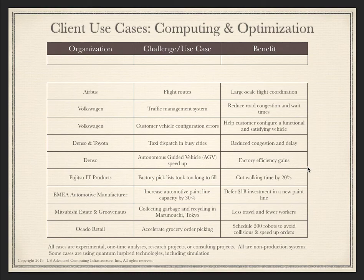So if we can schedule the trucks and the pickups and the buildings more effectively, there's less travel and there's fewer garbage workers. Ocado Retail, they're looking to accelerate the grocery order picking process so that you make an order and it can be delivered to your house faster. So they're scheduling right now with quantum computers 200 robots to avoid collisions and speed up orders.